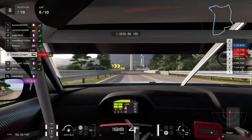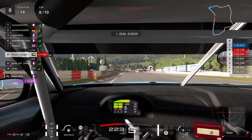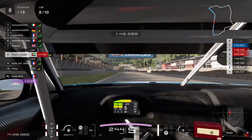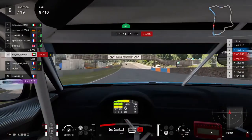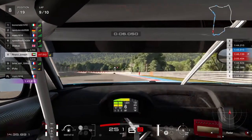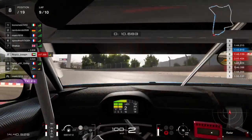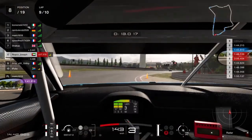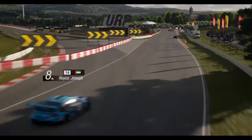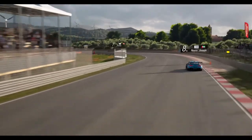a big gap between the guys behind me, and I'm just trying to catch up to the British guy, Shaka, Mr. Shaka or Mrs. Shaka, driver Shaka there in front of me. But anyway, that was the aim as we start on the penultimate lap, the second last lap of the race, just trying to catch up to P7, P6 and P5, because they're within reach.